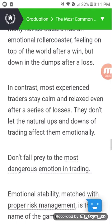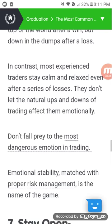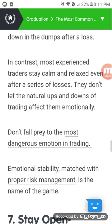They're more rational and able to think more logically, and they don't let their emotions control whether they're going to get into another trade or not. Successful traders don't fall prey to the most dangerous emotions in trading. Do not trade with your emotions. If you feel like you're in your emotions, do not trade. Get out of that trade and trade with your logic, with your brain. Trade when you are emotionally stable.